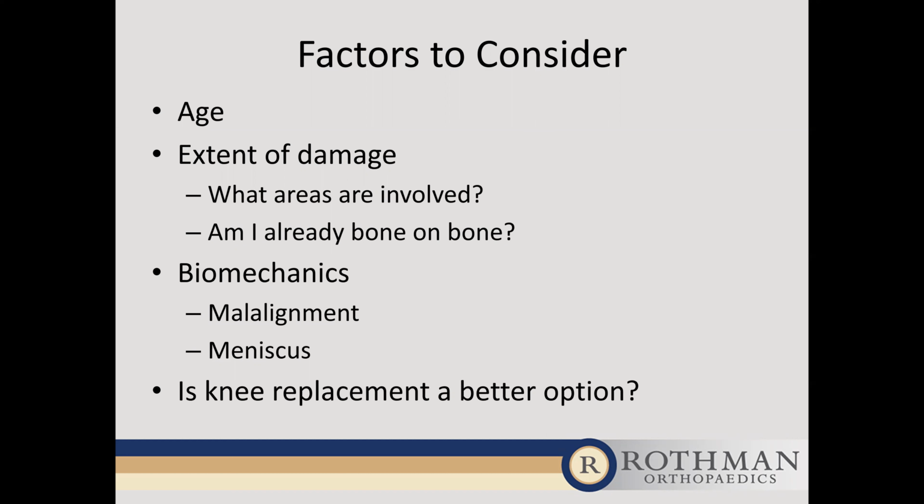The bottom line is, although there are probably a lot of people on this call who may be candidates for knee replacement and say, well, I would much rather save my knee, there are many times when knee replacement can be a better option because it's reliable and it will help somebody's pain and function, as opposed to an operation that may not do that if the damage is too significant.